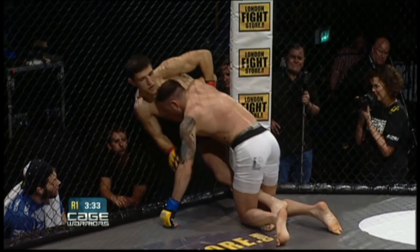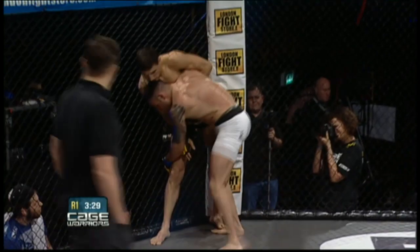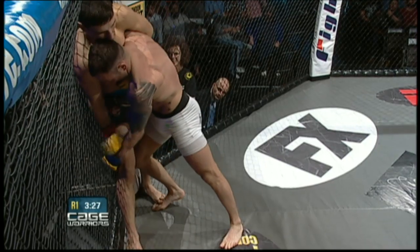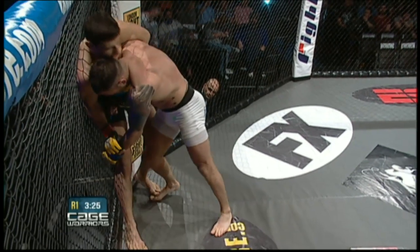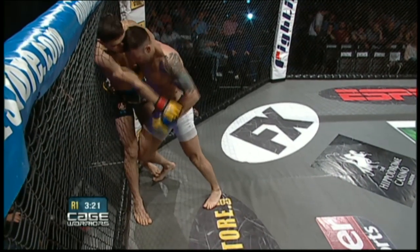Delaney is doing everything he can to try and earn this takedown, but you see the balance of Hadzovic immediately looking to post and come back up to his feet. He's got that overhook, and of course now that right hand is going to be deciding, do I crossface, do I underhook? What can I do to try and create some space here?